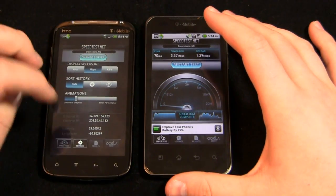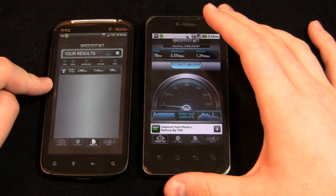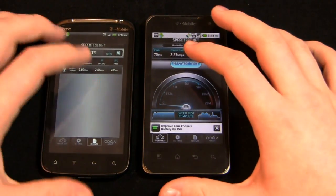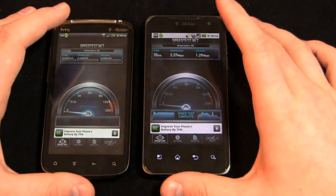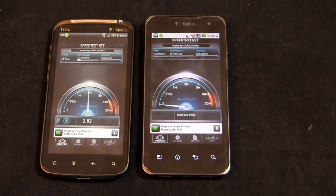So switch that over to megabits per second. And we're getting about 2.8 as opposed to 3.37. So we'll try that one more time while I'm talking. But overall, you know, about a day of use on both of these.